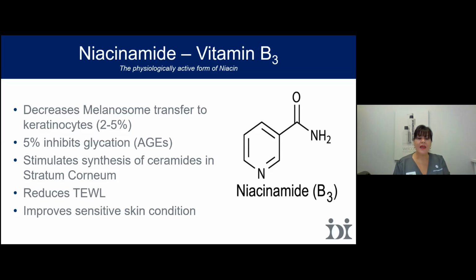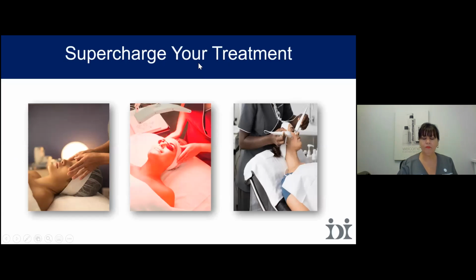So what I'd like to do now is round out our time together and talk about some popular modalities that can supercharge your treatments. Probably one of the most popular modalities is ultrasonic, and this is the use of sound waves. This can be found in a skin scrubber or an ultrasonic blade. It goes by a lot of different names, and the waves can be used at different points within our treatment.